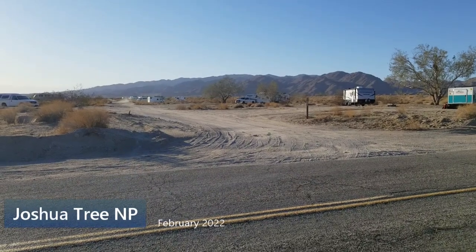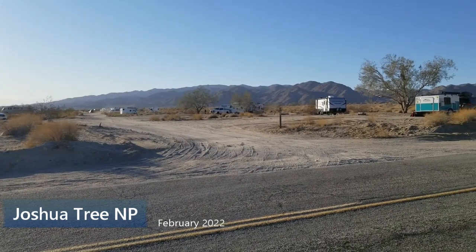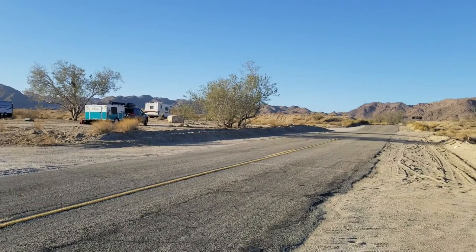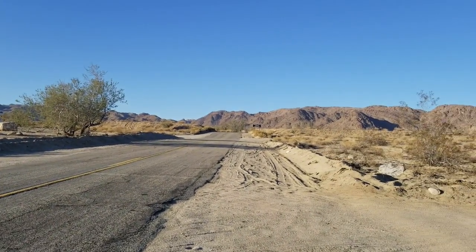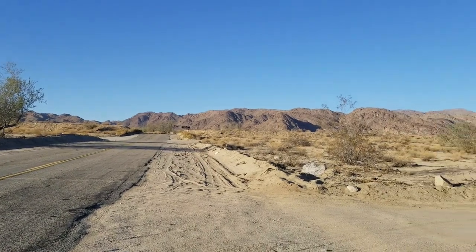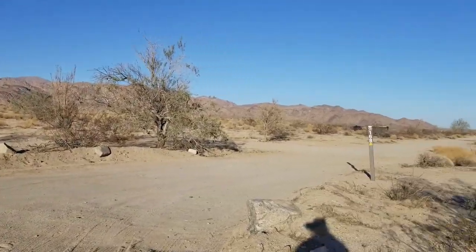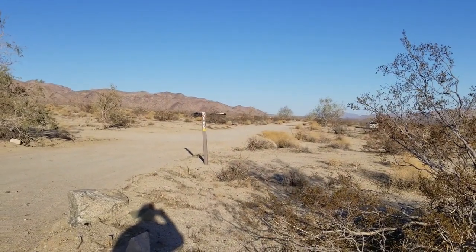I'm staying at BLM land just south of Joshua Tree National Park. And as you can see, right on the other side of that little mound in the sign is where the national park starts. So this is very convenient to the park. And there are campsites on either side of the road.